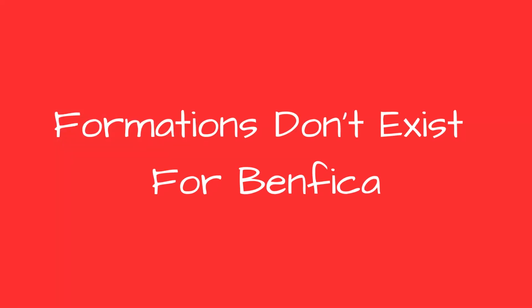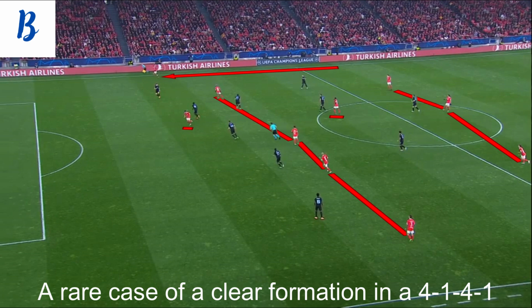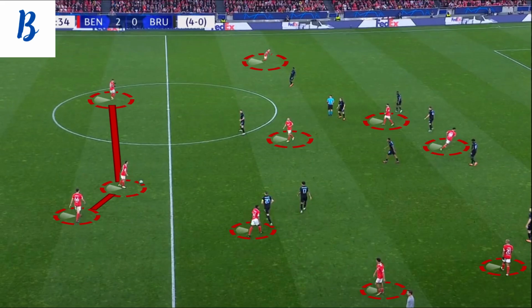Formations don't exist for Benfica. Most teams will have lines of players and we can determine what kind of formation they have, whether it be in the offensive phase or the defensive phase. But Benfica don't have this. Here we can see that the pivot has dropped into the back, so we can say that it is a 3. But for the others, it's just players occupying the midfield and trying to find the spaces.